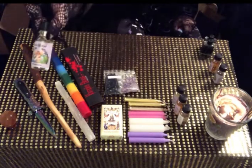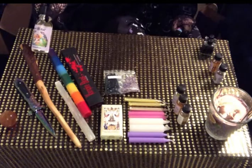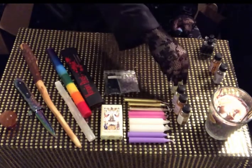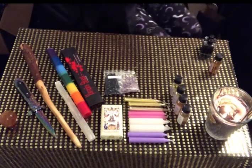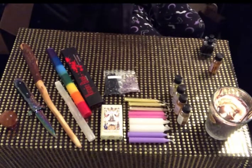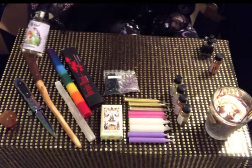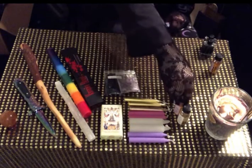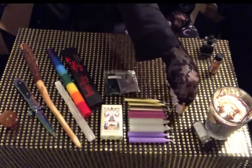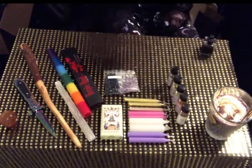Here's protection, which I would definitely use my protection oil instead of this one, just because a lot went into making that. And then this one is made with cinquefoil, which is 5-finger grass, which is the lucky gambler, which is similar to the money drawing. They're just a little bit different. They have really similar formulas, but different names on them.